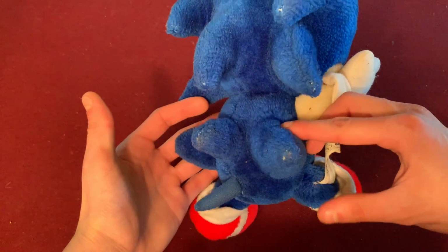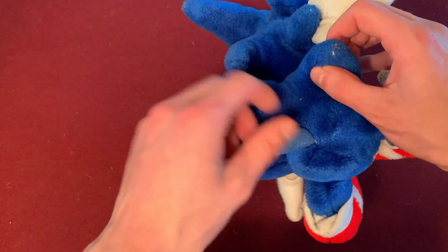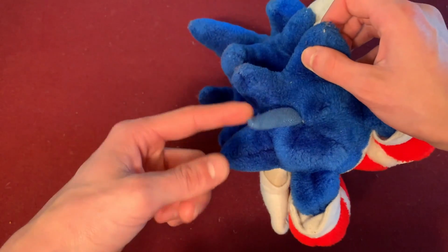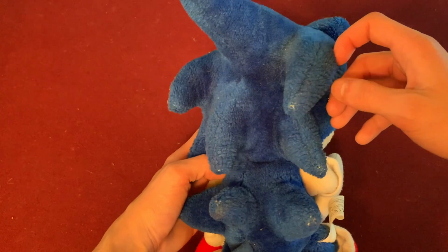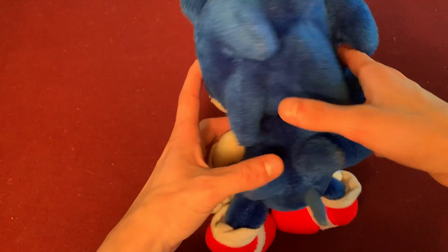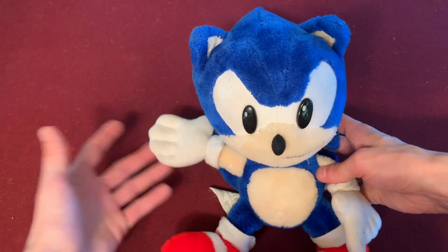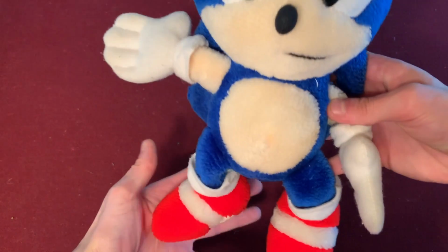So this is really interesting that there's 3, because that's obviously not his tail, because maybe if this wasn't here, you might think, oh, well, that's his tail, you know? Nope. There's his tail, which is also kind of faded. There's also some wear on the tips of the quills here where the seams are. So yeah, this plush is really worn, but it's an old plush, so what can you expect, right, first of all? And second of all, it's a really rare plush too.